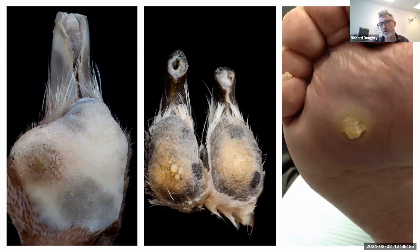Here's another picture just to show how alike they are. These are post-mortem specimens of greyhounds, but you can see a central hard core of keratin, exactly the same as in the human. And you can imagine having that in the bottom of the foot, how painful it is just to walk. While it's not cancer, and it's not an infectious disease, it's an incredibly chronic, debilitating disease. So just as important, but often overlooked.